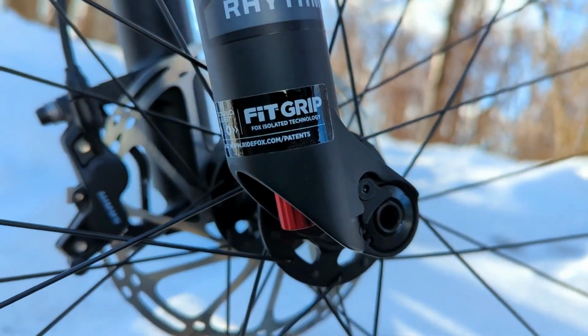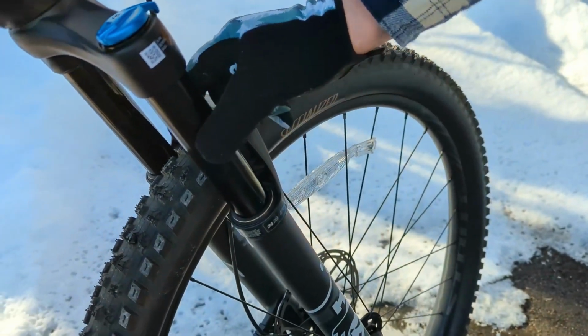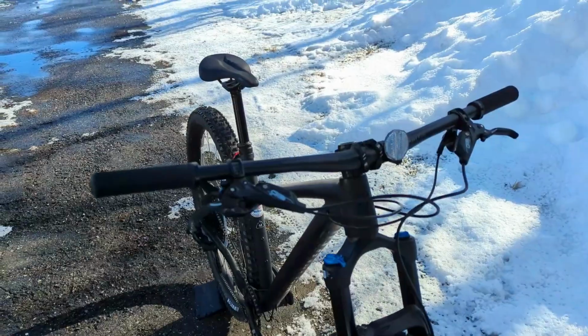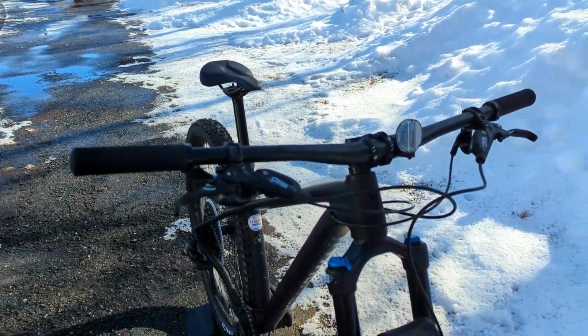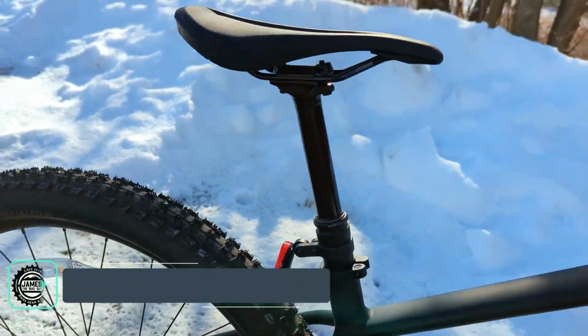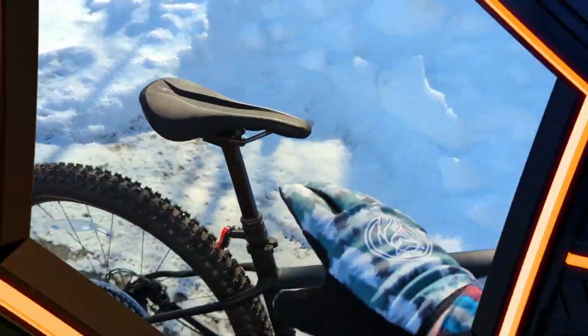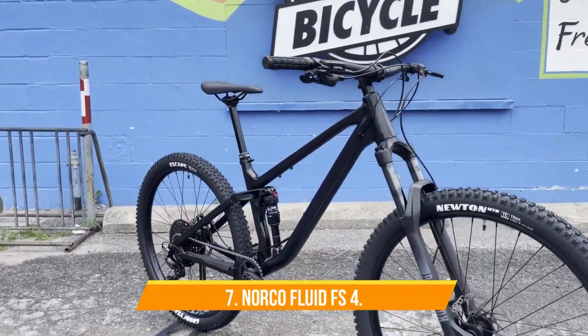At nearly 30 lbs for the large size we tested, the Fuse 29 is not lightweight. There are certainly lighter, more efficient, and even harder charging options. However, none of the other bikes we tested can match the well-rounded, versatile, and outrageously fun performance of the new Fuse Expert 29. 7. Norco Fluid FS4.